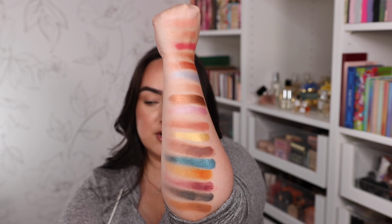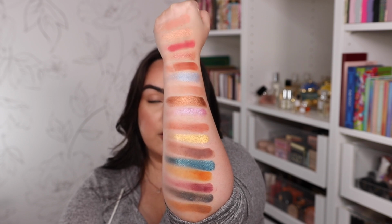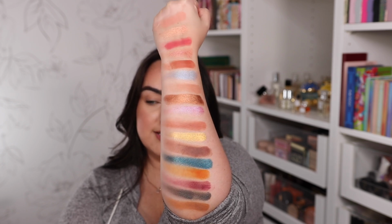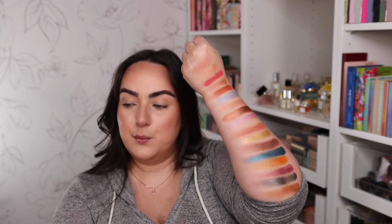Like I said, so far so good. I'm impressed. The shimmers are creamy and they are pigmented. The mattes look like they're very buildable and also blendable. So very impressed so far. The color story is different for Too Faced because they put a lot of pops of color that actually stand out, but then they also have your nice natural neutral shades that you can combine with those pops of color to create looks that are fun but maybe not too out of the majority of people's comfort zones. So I'm liking it so far.